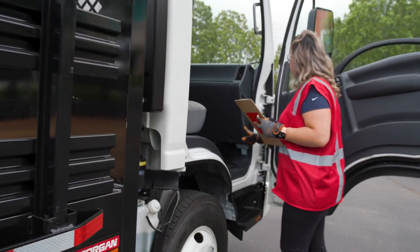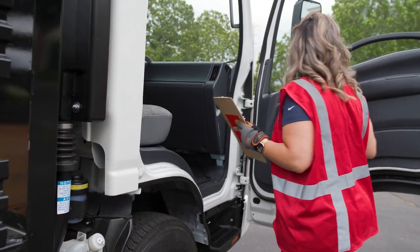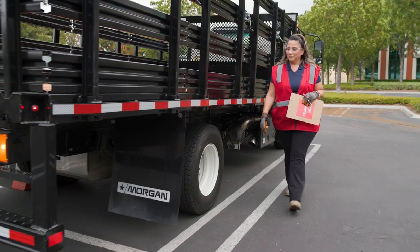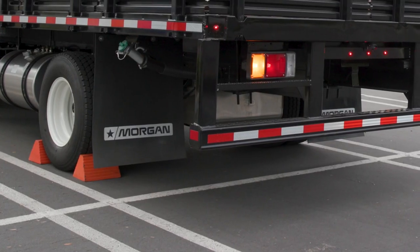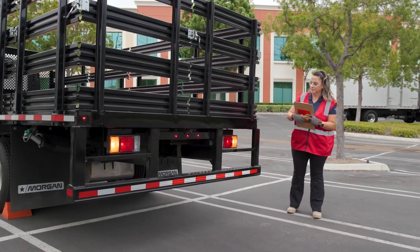Open the passenger door and check the windshield washer fluid level. Refill the tank if necessary. At the rear of the vehicle, check the condition of the mud flaps. All commercial trucks are required to have mud flaps to prevent road debris from damaging other vehicles. If your truck has a bumper, check for any damage to it and the threshold.